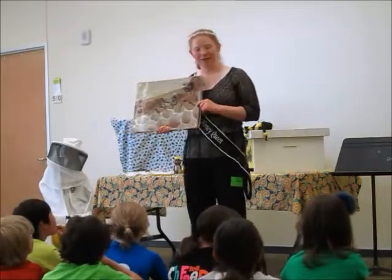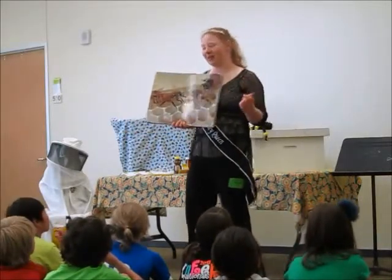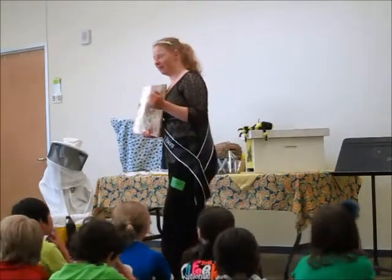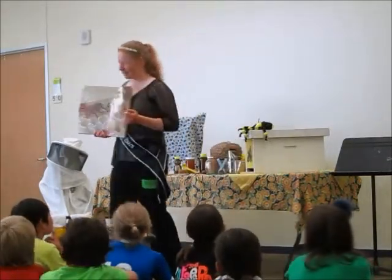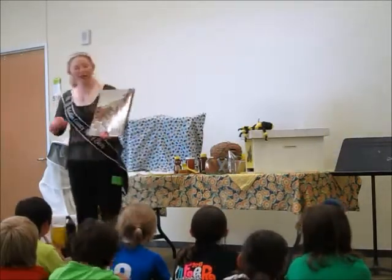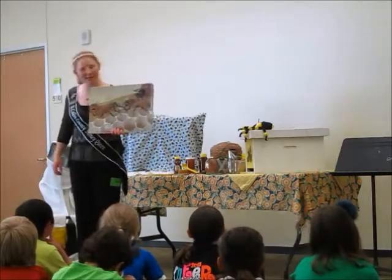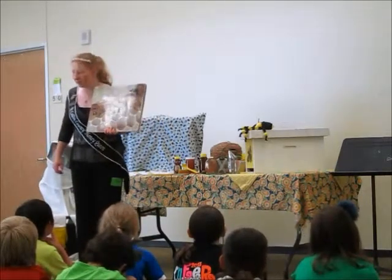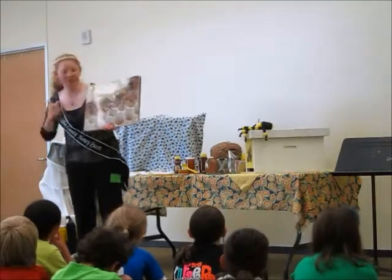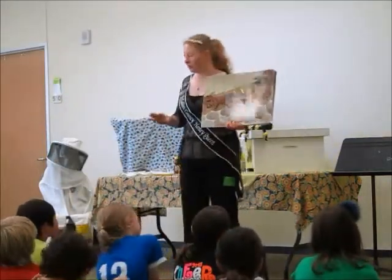They turn pollen into honey. Not pollen, not exactly. They turn nectar into honey. Yeah. Anyone else? They clean, they guard, they do lots of things. This is a picture of bees transferring honey from one bee to the other. Because what you don't know is your honey has enzymes in it. Now, lots of bees have to give it. So they'll pass it from one bee to the next bee, to the next bee, to the next bee, until they finally start to put it in the cell.